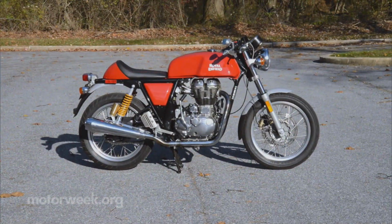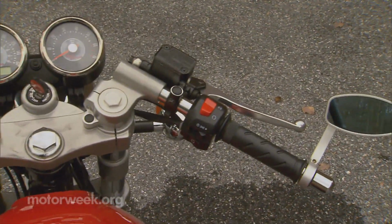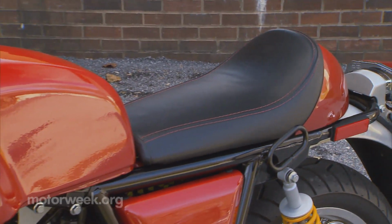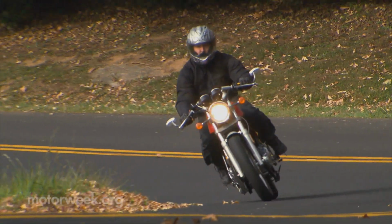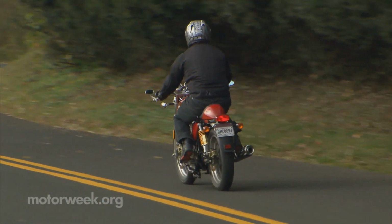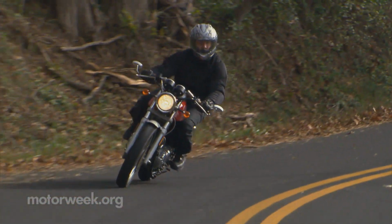And without a doubt, they've nailed the cafe racer look perfectly, from the low clip-ons with bar-end mirrors to the scalloped metal tank and rear hump vintage racing style seat. Hopping on board, there is a reach to those clip-ons, but not as much as you think, so there's not too much pressure on the wrists. The seat also has more comfort than expected, and the overall riding position is actually quite good.